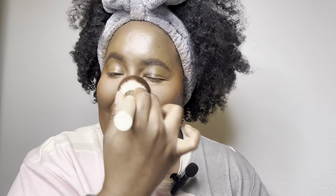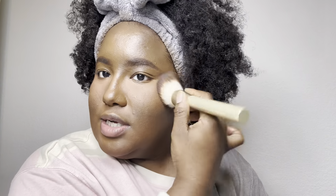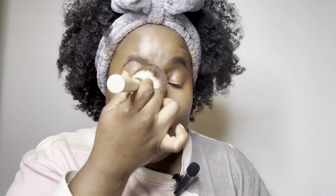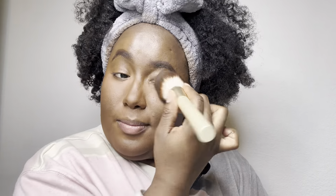You'll see how nice and just warm that orange sits on my skin. I love it so much. And I'm just applying the powder pretty much every other place that I didn't already set. So like I don't necessarily need to go underneath my eye or anything. I'm going to set my lids.